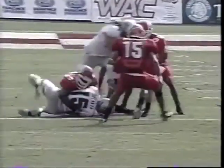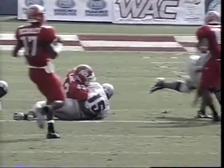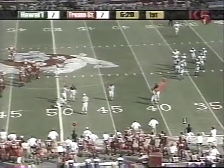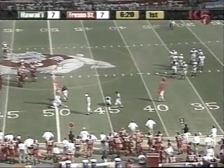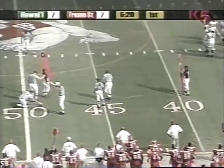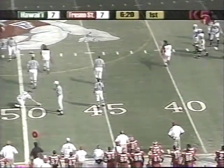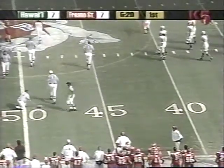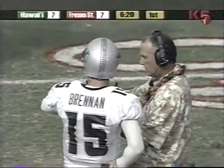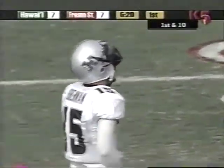Well, the Bulldogs are running a 4-3 defense, and the strengths of that defense are to stop the run and also a pass rush. One of the things it's weak at is the middle distance passes, so look for Hawaii to have some success there if they can stop that pass rush. 6 minutes, 20 seconds left in the first quarter. Hawaii gets the first down at their own 49-yard line.